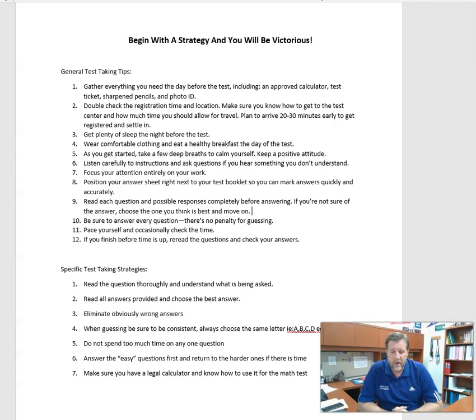Number 7, make sure you have a legal calculator and know how to use that calculator. Oftentimes students will get a real fancy calculator that they're not sure how to use, or they have no idea how to use. That's not going to be helpful for you. Make sure you know the functions of the calculator and make sure you know how to use them correctly so that you can use them correctly on the test.